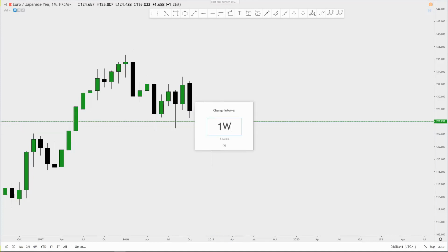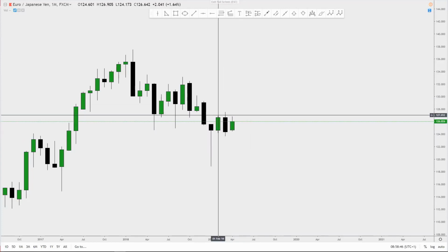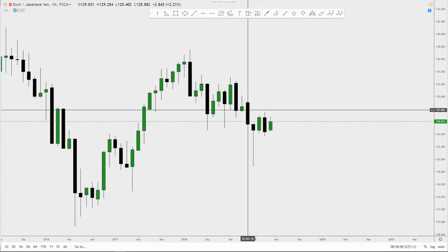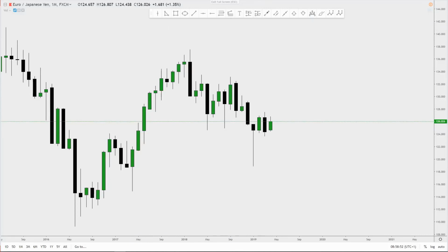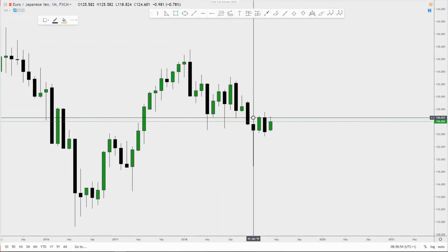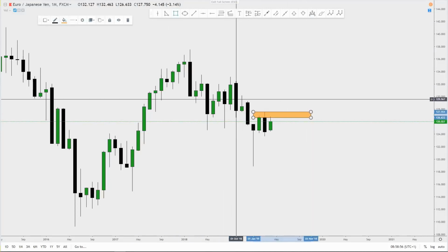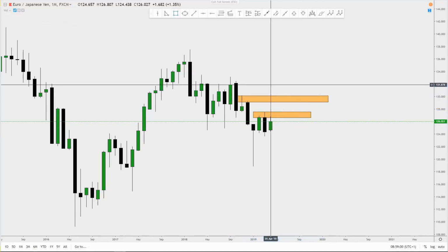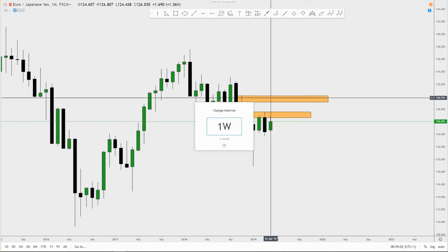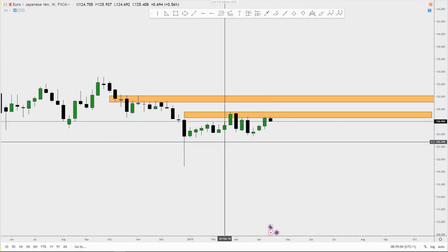So let's drop down to the weekly. Actually, just on the monthly, you can see here that there is a fair bit of room to give if we are to push to the top. Let's just draw a couple of little boxes here to denote potentially where we might go. So let's drop down to the weekly. It looks a little bit cleaner on the weekly.